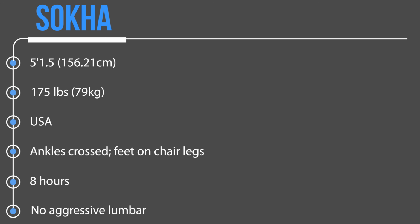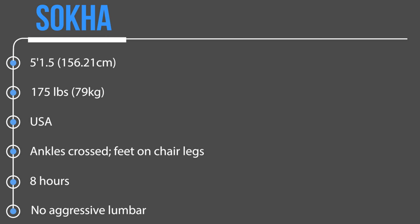Next up is Sokha. Sokha is 5'1.5". I like that 1.5 height thing. Sokha weighs 175 pounds, located in the USA, likes to sit legs crossed at the ankles, so kind of like this, or with the feet resting on the leg chair, so pretty normal sitter.